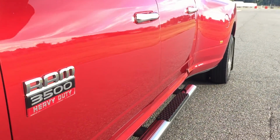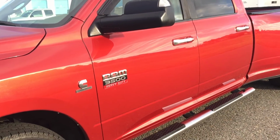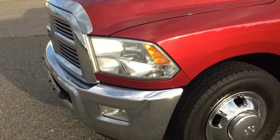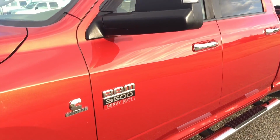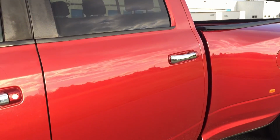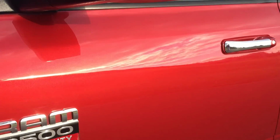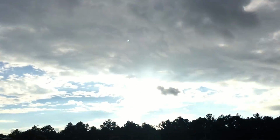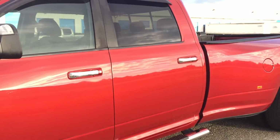The body on this truck, if you were to look at this truck, drive this truck, smell the truck, be in the truck, be around the truck, you would think this was a 20 or 30,000 mile vehicle. It is that nice, that well taken care of. We are shooting this in 1080 high definition video. Just look at the metallic paint. No swirl marks in it. Beautiful chrome side steps. We are shooting this directly, the sun's popping through there, shining directly on this thing.